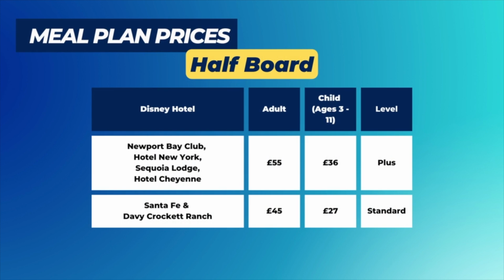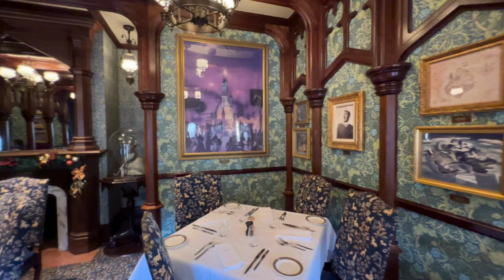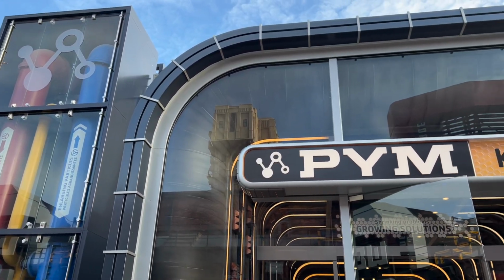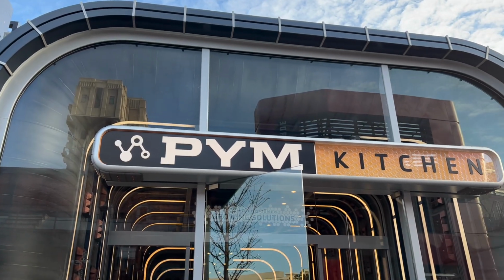If you want to make the meal plan worth it for half board, then I really suggest you book the most expensive table service restaurants and also the buffets. I'll show you in an example why it's better to book those kinds of restaurants.